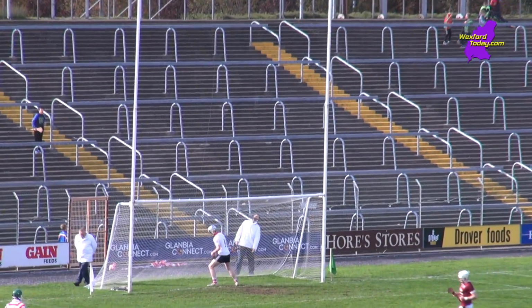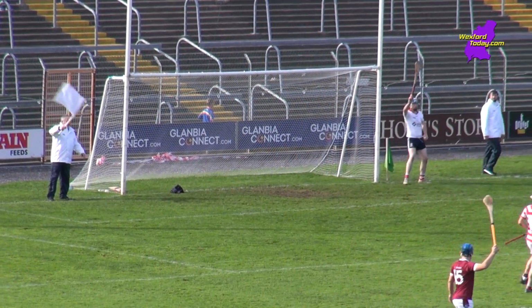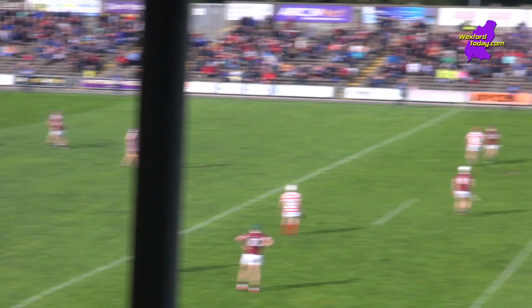Right, we're back for the second half. Another point for St. Martin's, is it? It is indeed, yeah. Jake Fairman. Slight bit of complacency with St. Martin's this year when they're in front in games.